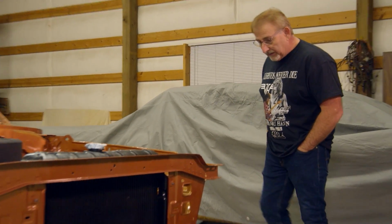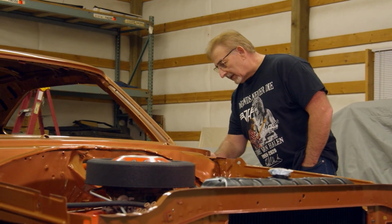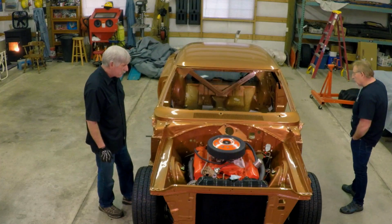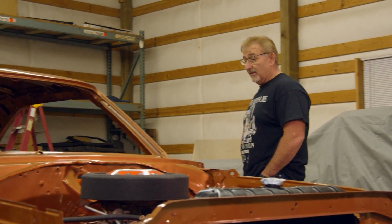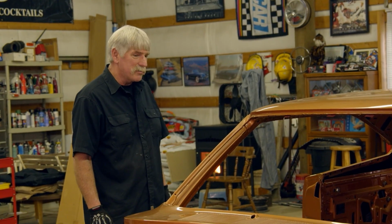It's gonna go quick too, because that's our biggest hang-up, is always in the body shop and the paint shop. That's always the biggest slowdown that we have. Boy, it looks real good though. Yeah, this is nice. Looking forward to seeing the white top, white Bumblebee, white interior. Oh boy, yeah, it's gonna be pretty.